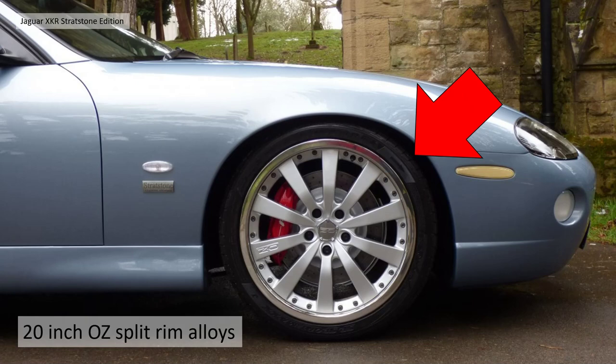They all come with the same Oz split rim alloys. These multi-spoke alloys are very unique to the Stratstone. I haven't seen them anywhere else, to be honest. I think they must have been commissioned by the Stratstone people or purchased especially for this. They're very unique. They're a bit Marmite, in my opinion.